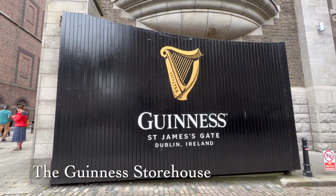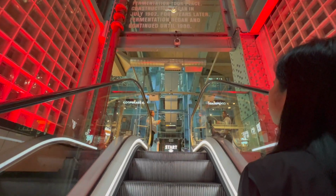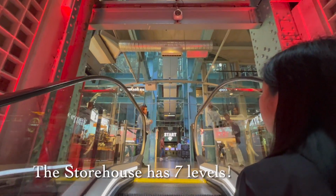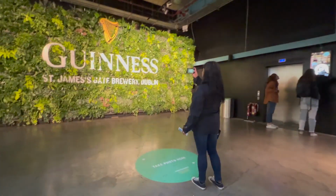the Guinness Storehouse. The storehouse is a huge facility with several floors that walk you through the history and brewing process of the legendary beer.